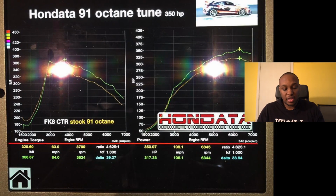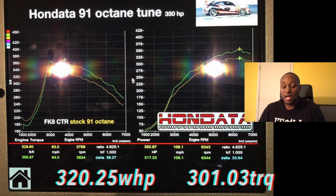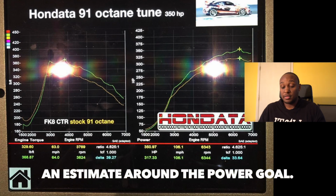So for the second graph with 91 octane and tuned, you're looking at 350.97 horsepower and 329.60 torque. With that multiplied, you're looking at around 320.25 horsepower and 301.03 torque. As you saw from the stock tune to the Hondata tune on the dyno, there's actually a little loss in torque, but you gain about 30 horsepower, which is insane for basically stock everything with just a tune. You're looking at 320 versus the stock tune at 290. That is incredible.